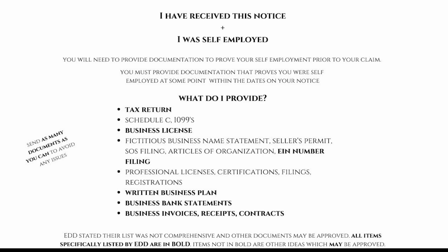If you receive this notice and you were self employed, you will need to provide documentation to prove your self employment prior to your unemployment claim. You must provide documents that prove you were self employed at some point within the dates listed on your own unique notice. So, what documents could you possibly provide? Try providing as many documents as you can to avoid any potential issues.